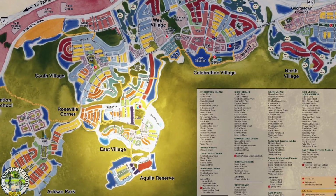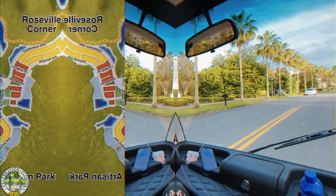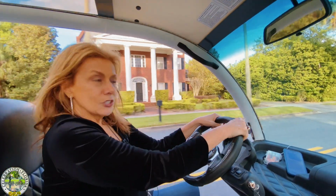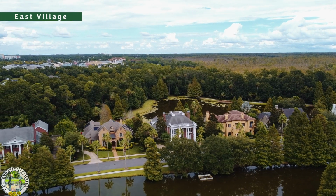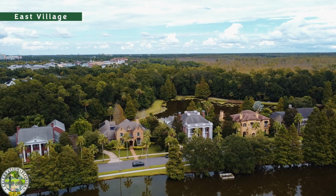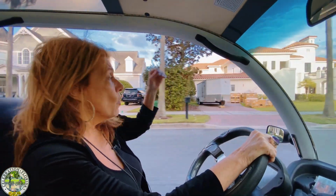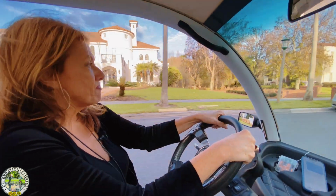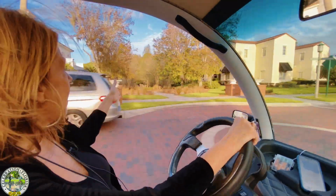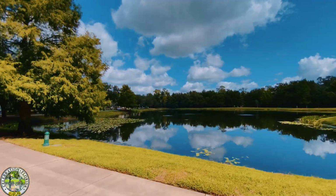So now we're going to East Village. This will be the last village that we visit today, and this we call Millionaire's Row. These are estate custom homes. You would see a house with perhaps 8,000 square feet on the water over here, over $2 million, and of course we're talking 2022 timeline. And there is a pathway that would take people to downtown Celebration.